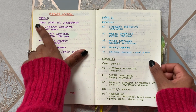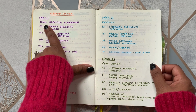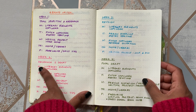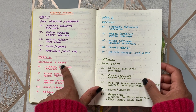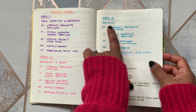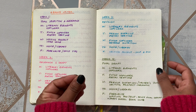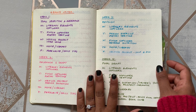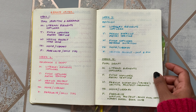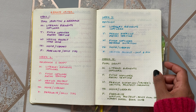So for example, this would be for a writing project. We would pick a writing project and research it in week 1. Week 2 we would finish off any research and start working on the draft, and then the 3rd week we would start tidying it up and revising it, and then week 4 we would work on making it a final draft. We probably didn't do the writing projects every single month for sure. Maybe we did 3 or 4 a year.